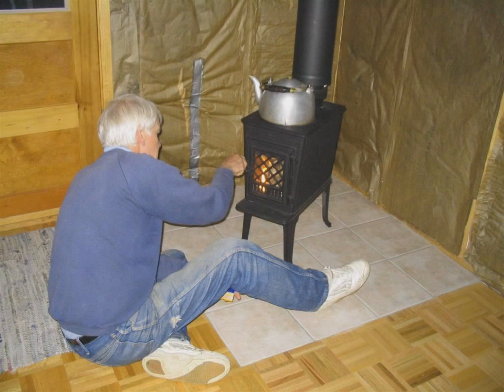You're actually looking at our very first fire in the stove. With the straight-up chimney, it draws very well and heats quickly. The water in the teapot boils vigorously.